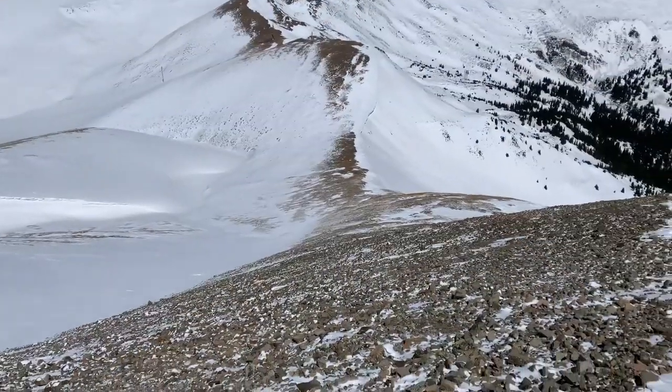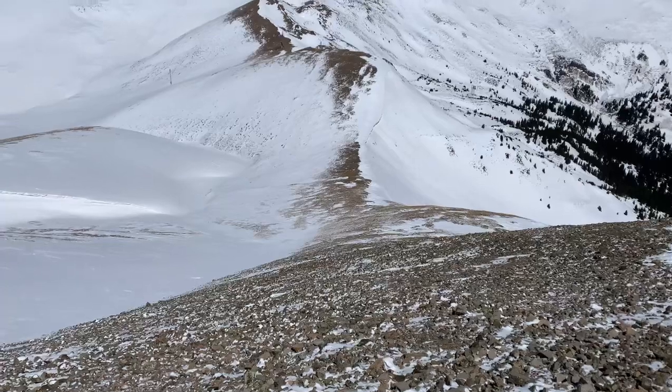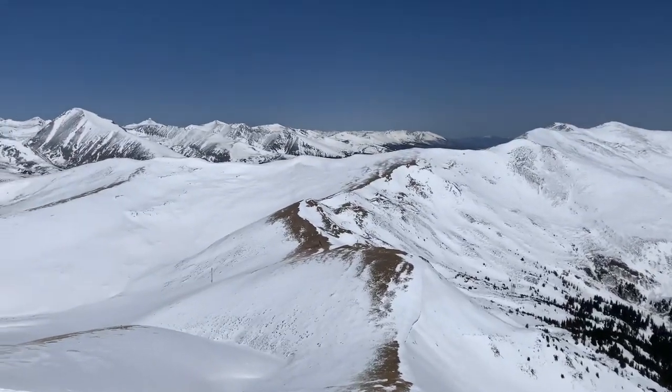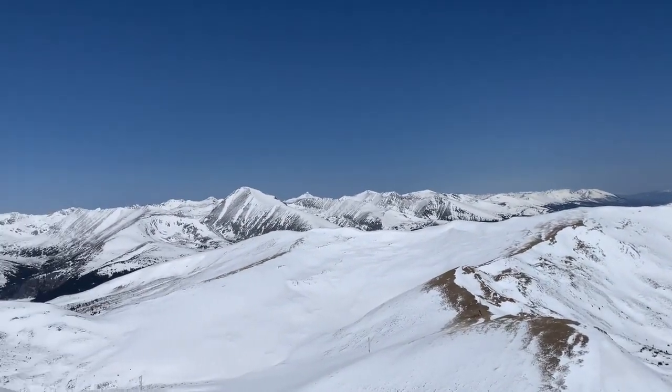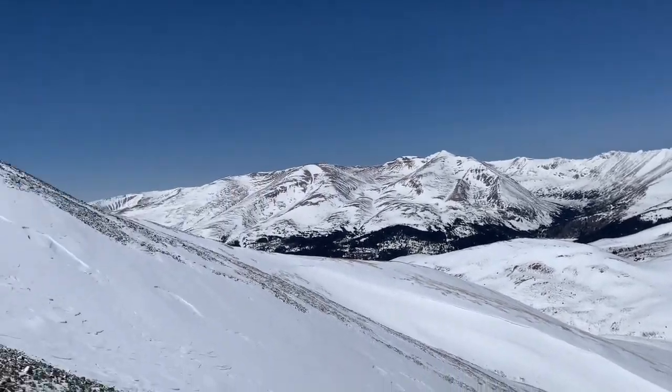Hasn't been near as bad climbing this ridge. That's been a relief. Very thankful for that. But that hiker I passed down at the bottom said it's whipping at the top, so something to look forward to. That's where we started. That was 12.4. Right now we are at 13.2, 35 minutes later. The views are getting crazy.